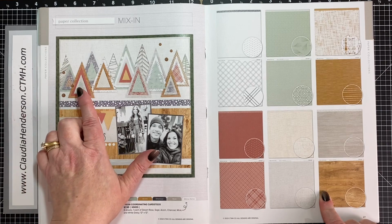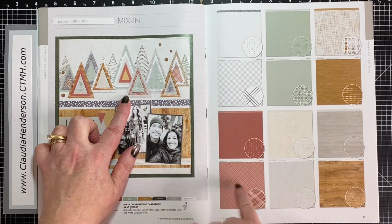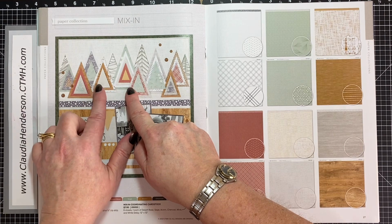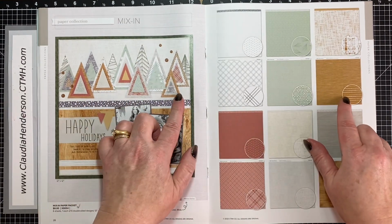They used, that's a zip strip. Then they used multiple different ones of these papers here to layer on top of each other to make these stylistic trees. And you can find here, like, there's this paper.